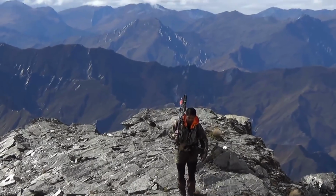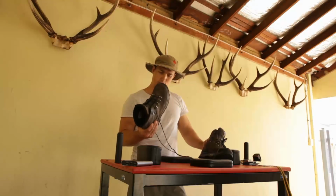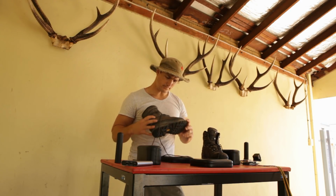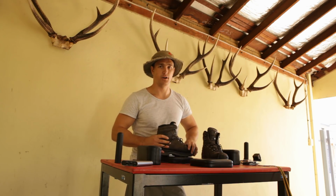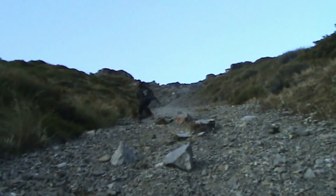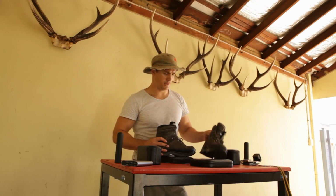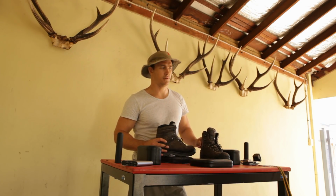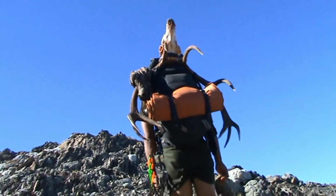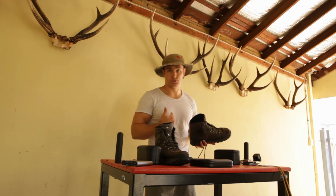They're a GTX Ranger 3. I've only been on 2 hunts on them, but I'm already wearing them out. I just put a lot of strain on boots. I cover some pretty big terrain, and I go through some pretty tough country, and whenever you're doing that, especially in rocky terrain, whether it's in the Southern Alps of New Zealand or if it's climbing through the Victorian high country, your boots are always getting wet, which in my case they are.